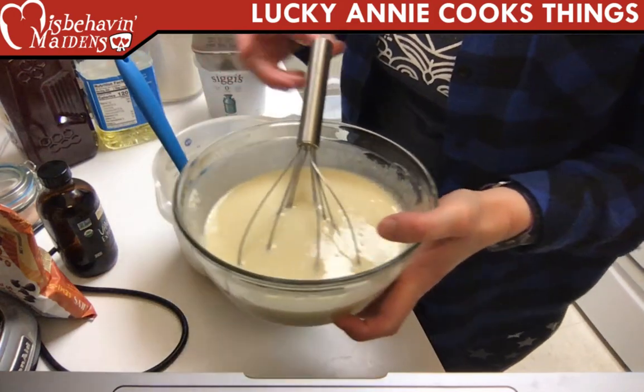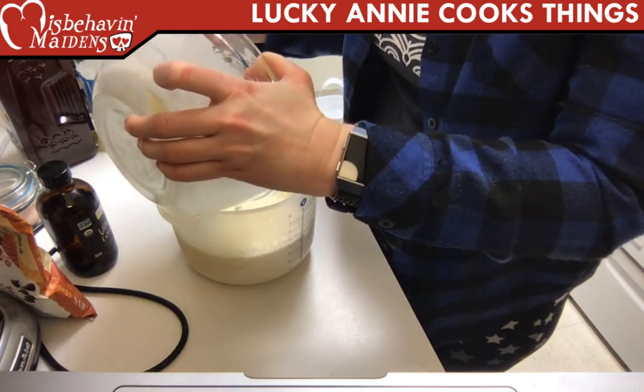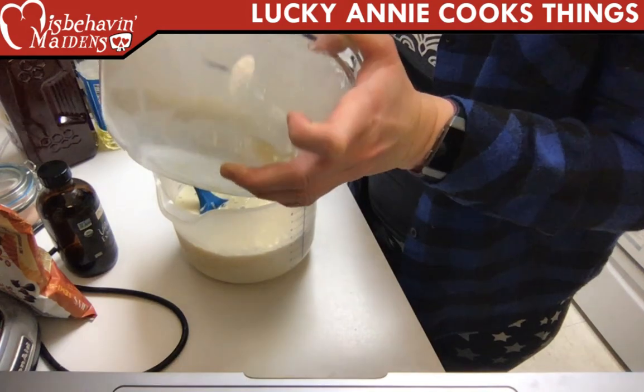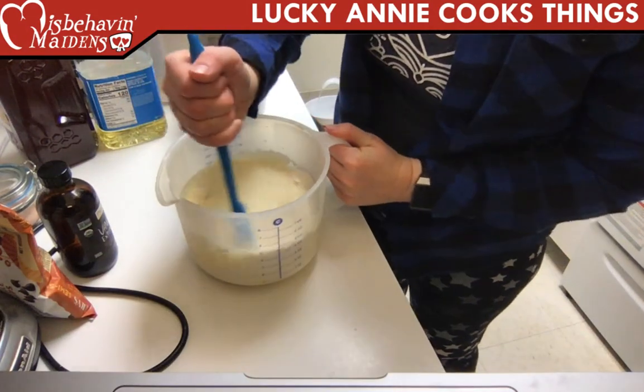So now we mix the liquid in with the dry. So I'm just gonna pour that into my batter bowl. And put that in the sink. And we're just gonna mix that around.